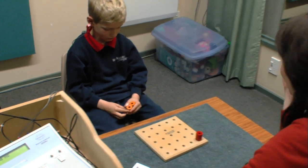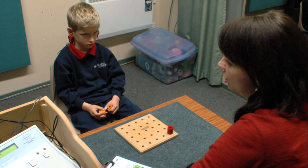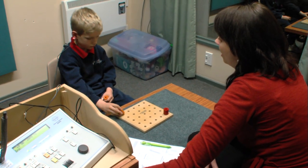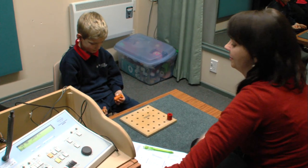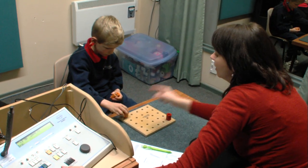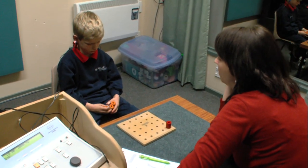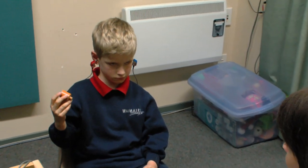Right, listen carefully. Are you listening, Angus? It's going to be a soft one. I'm going to try and catch you out. Listen carefully. Good job. Oh, there wasn't a sound yet. You've got to listen carefully. Let's hold it up and listen together. See if we can hear the soft one listening.